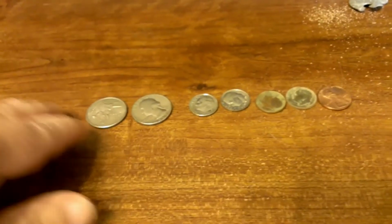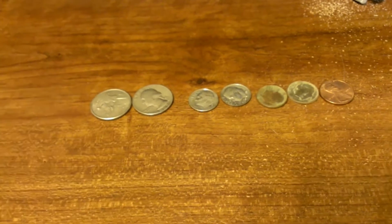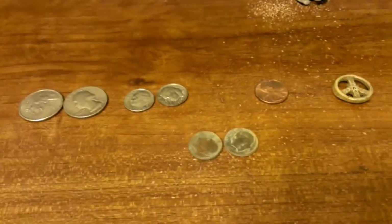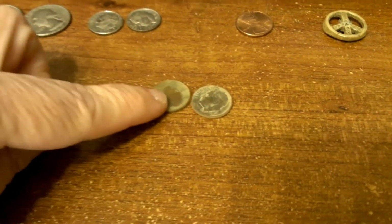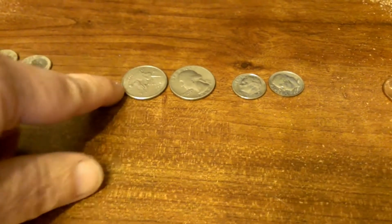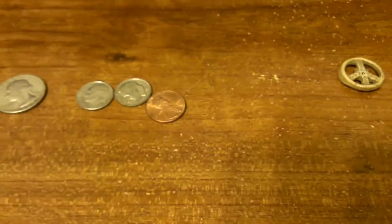I wanted to show you what we found yesterday. We went to the lake where the people had set up to watch some fireworks or shoot off fireworks. And we really didn't find too much in the ground. We found a lot of aluminum cans, trash. We found 2 dimes underground, but most of what we found was just laying on the ground where people were sitting. A couple quarters, a couple dimes, and a penny.